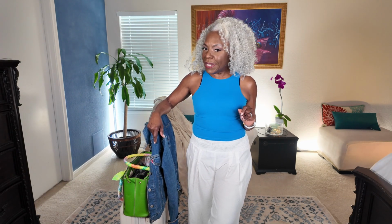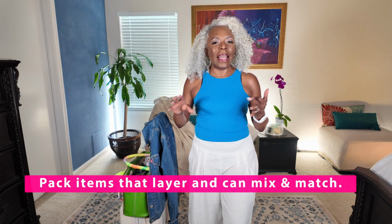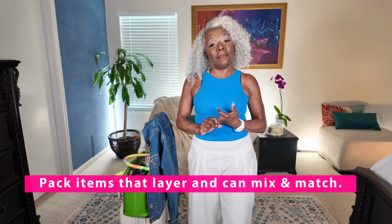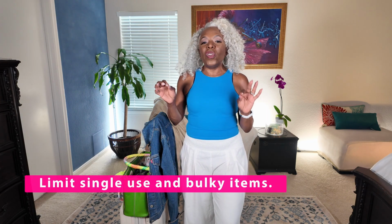But if you are that girl that changes 3 times a day when you're on vacation, do you, sis? But you can still accomplish all your fabulousness with carry-on only. Remember, stick to similar color palettes. Choose items that easily layer and that can mix and match. And limit the number of items that can only be used one time or one way.